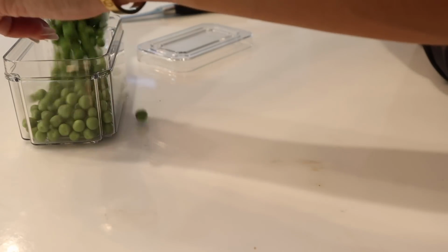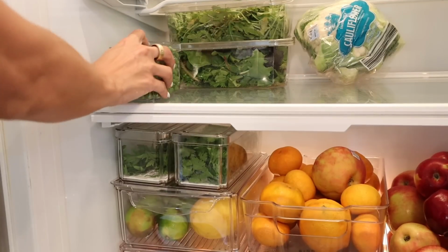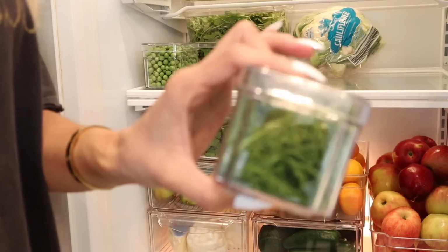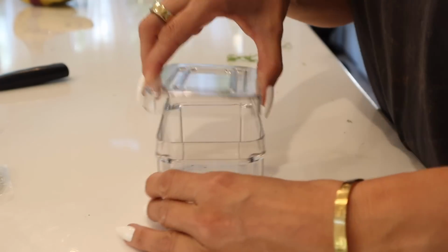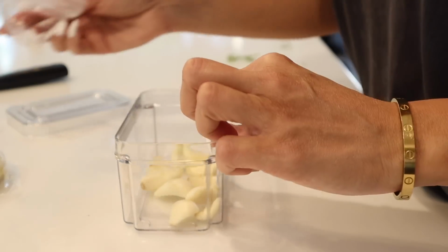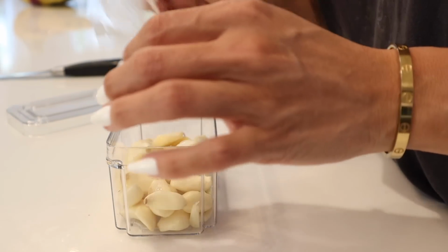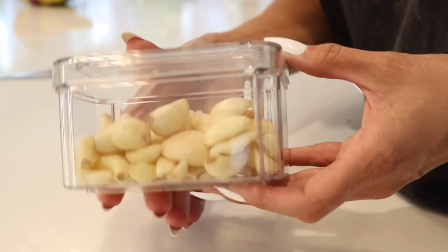I'm going to also keep things like these peas inside this little canister just because I think it looks cute, and I had extras, so I decided to just box up a couple other things and add them in here. I also told you guys I found that amazing garlic, and I wanted to just add that to one of these as well. Then I just don't have bags of stuff. Everything is kind of uniformed. It is nice and organized inside the refrigerator, which really helps me when I'm going to cook.